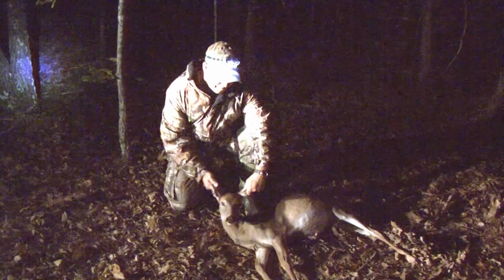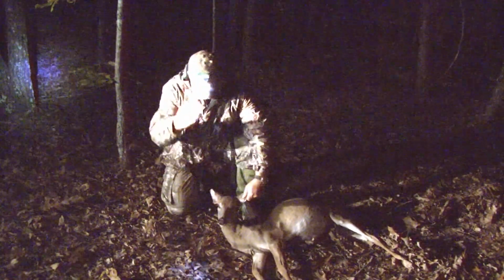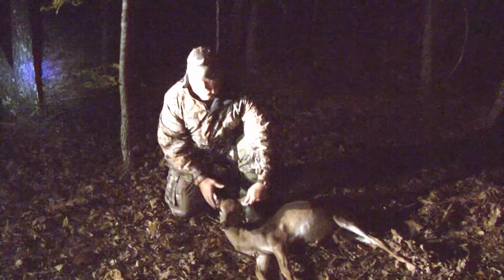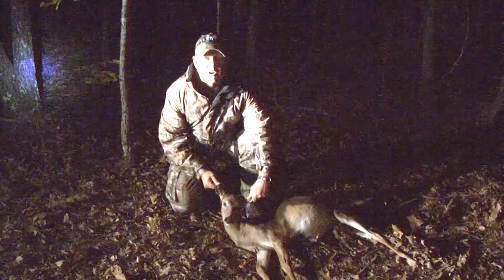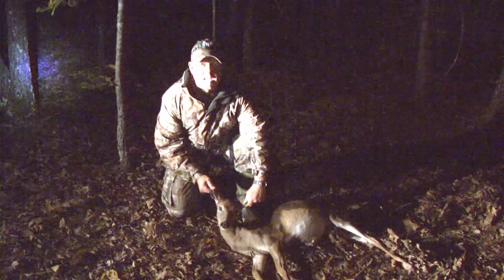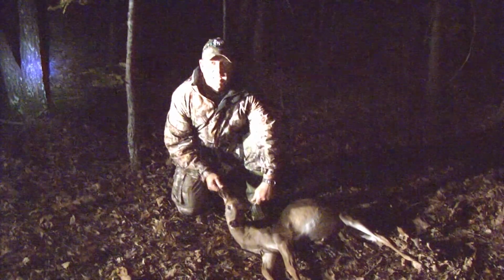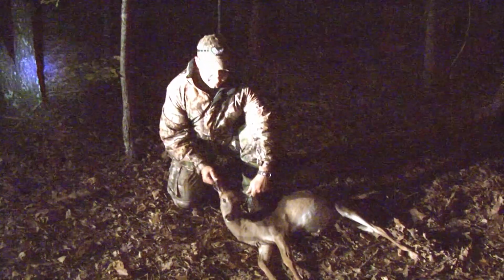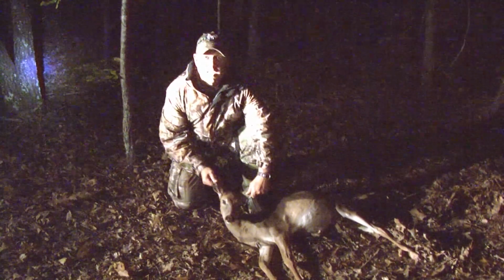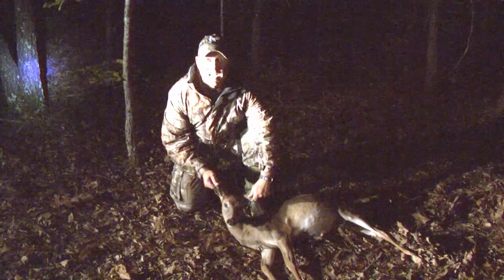Again, 2 young ones come in without a doe, so the does are leaving the little ones behind, getting ready to get the action started for the rut, I guess. But I tell you, these young ones, they taste good, and proud to have her, and we're gonna fry her up. So stay with us. We're gonna keep hunting those bucks and keep hunting those big does. Sooner or later, we're gonna connect.